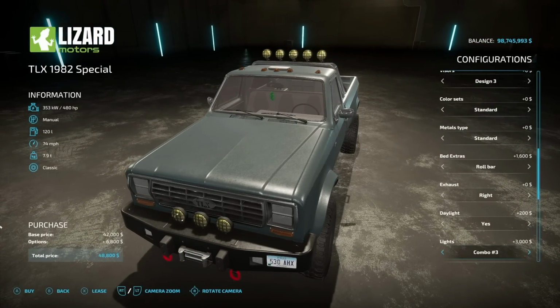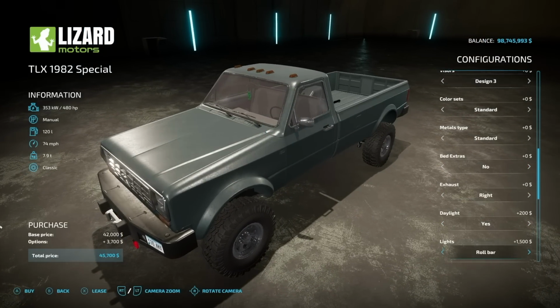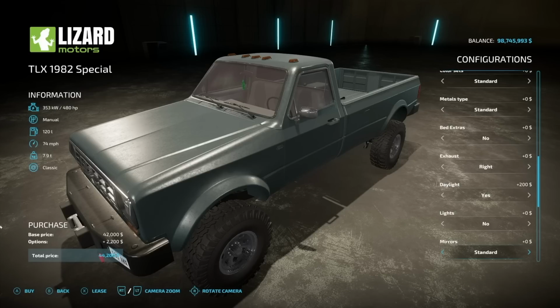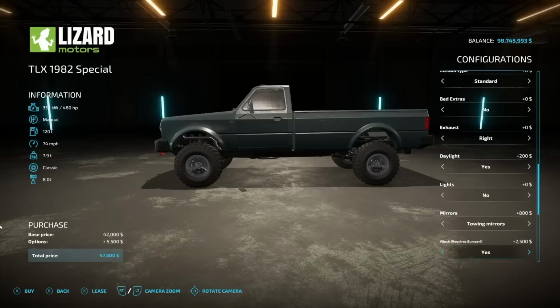One thing to note, if you do not have a roll bar, or maybe you have the topper installed, if you go into your lights and you do roll bar, nothing will be there and you'll just be paying for extra stuff. Mirrors, we have some towing mirrors or nothing. Now we get down to the winch. You can basically say yes or no. This is going to be a $2,500 add-on and it is only for the front.